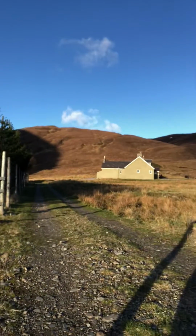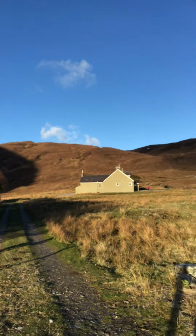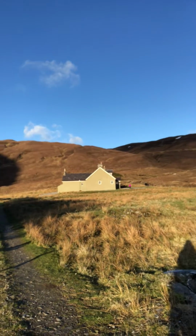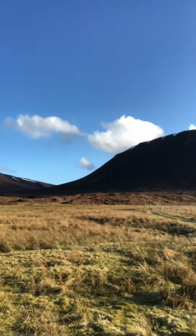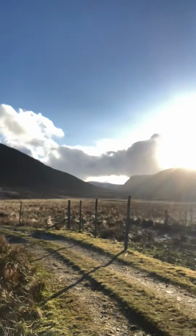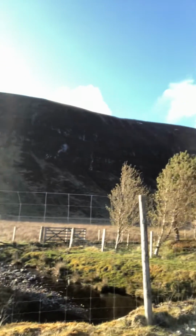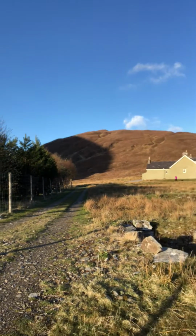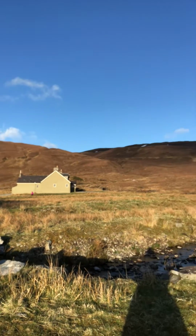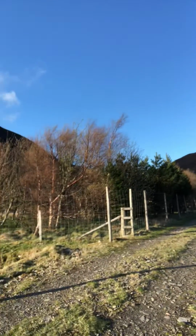Locations in all of Scotland. Check it out. This is Denich Lodge in Alladale, Scotland, in the Highlands, just north of Inverness. I'm here on a pilgrimage with Traveler's Joy, and we are so lucky and grateful to be staying in this beautiful location.